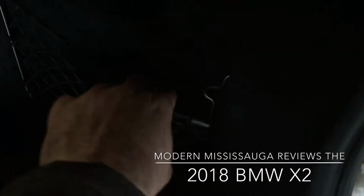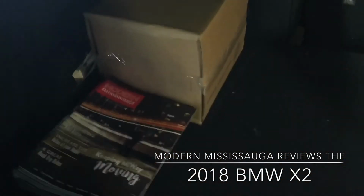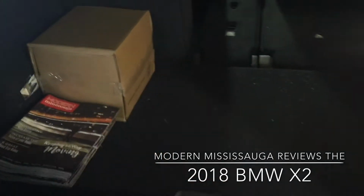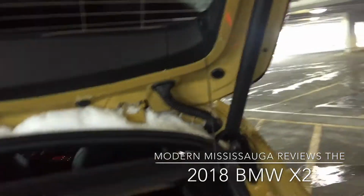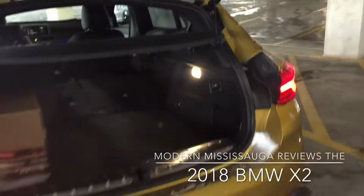A little bit of netting in there. I'm not sure if you can see it, but it's there. I put out a box of magazines and some loose magazines just to give you a scope of the depth of the storage space here. So I'm just going to close it up again, and that'll wrap up the outside.